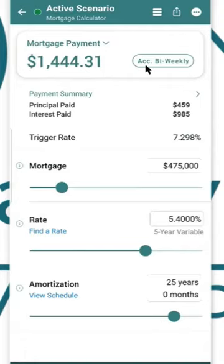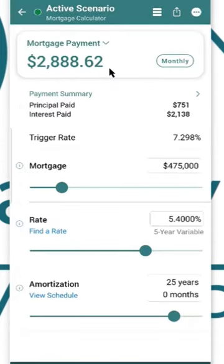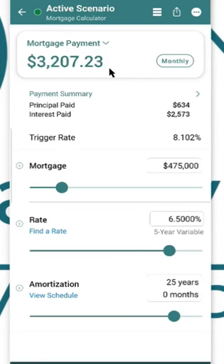And this is an accelerated biweekly payment of $1,444 every 2 weeks for a purchase of $500,000. If you want to see how that looks on a monthly basis, it's going to be $2,888.62. And if you get an offer from another brokerage that might not have access to our rates, it might be 6.5. This is now September 2023. Then the payment obviously jumps, but you can really play with this very easily, and it changes as you go.